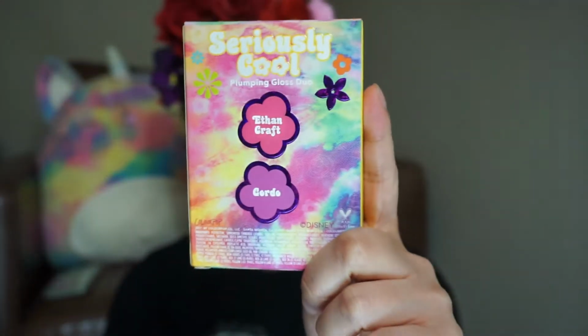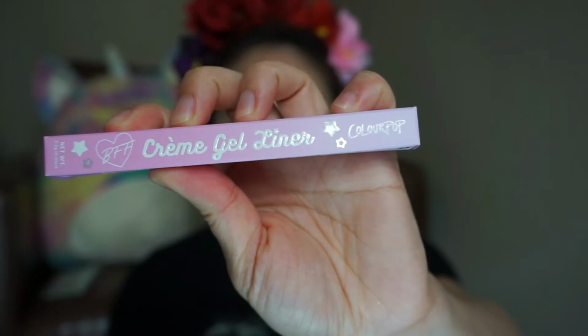But anyways, I only got three items from the whole makeup collection. I got the eyeshadow palette, of course, and then I got the Plumping Gloss Duo in the shade Ethan Craft and Gordo, right there. And then I believe I got the eyeliner, the BFF Cream Gel Liner. So this is going to be my first time playing with the eyeliner in the Colourpop. And then of course later on it's going to be a separate one, but I'm also going to be featuring the Gucci Bronzing Powder. So I'm also very excited to get my hands on this.